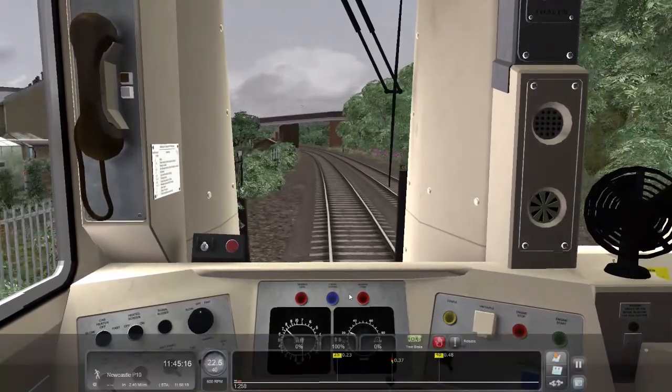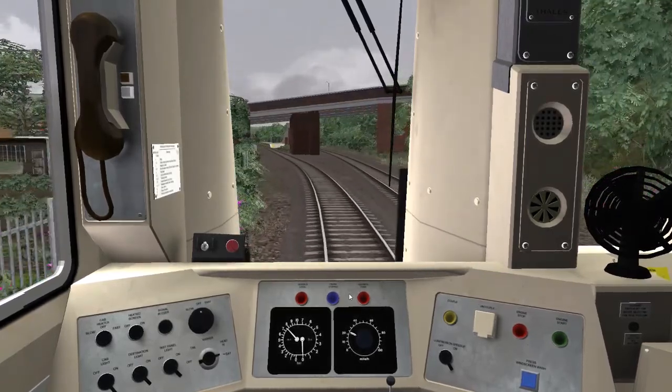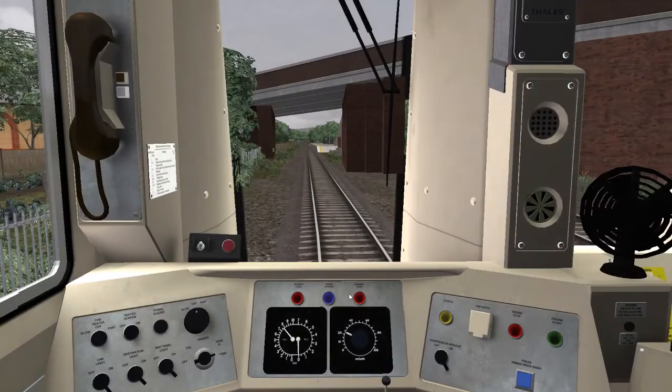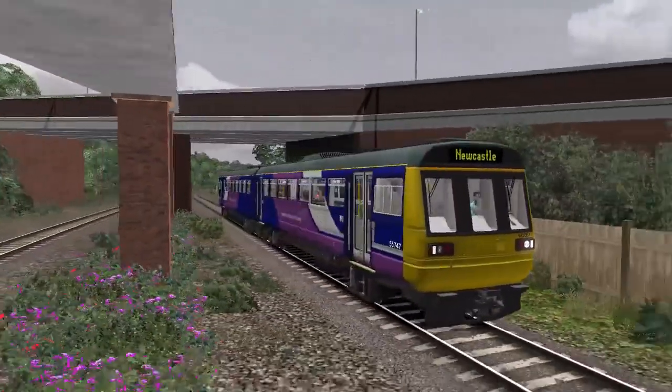I might slow down a bit too early. So we are now approaching Dalston Station. Expected pass 11:48. You're early. Yeah, we're in a pacer.